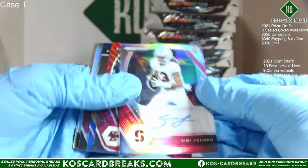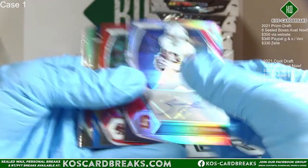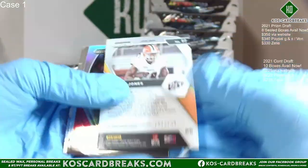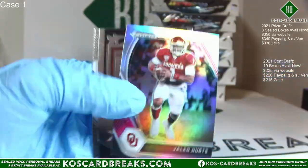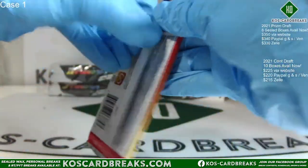Simi Fehoko, silver auto. Matt Ryan, red wave. Aaron Jones, 103 of 199. The Jones parallel. Jalen Hurts, silver. Greg Rousseau and Rondell Moore, base.